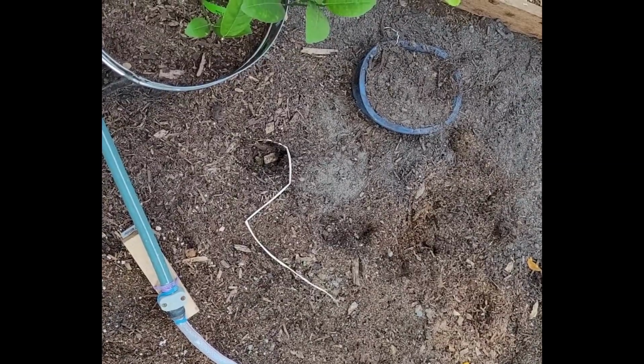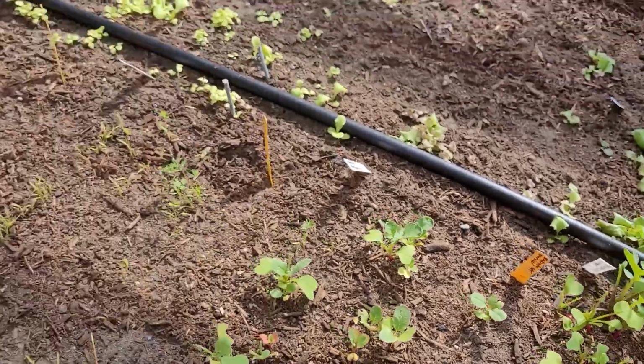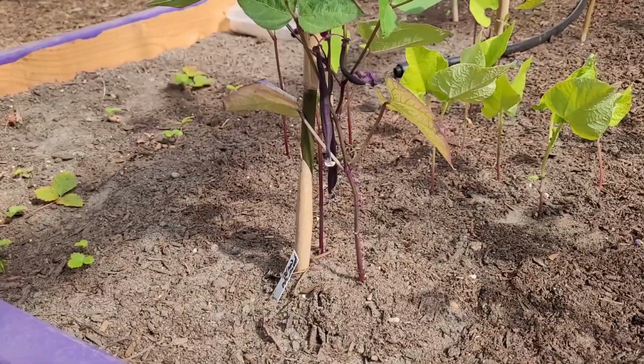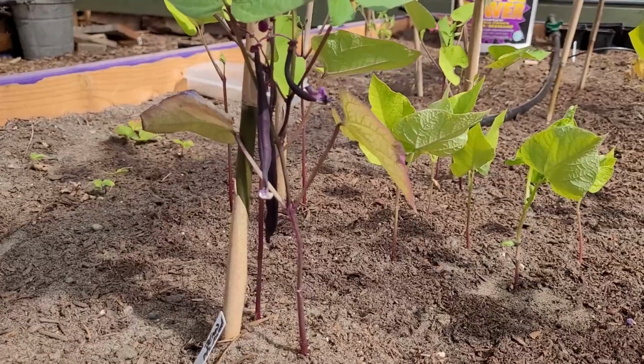Hoof prints made a nice hidey hole for this frog. I'm not sure if the radishes were grazed by the deer or a chipmunk I saw scurry under the cargo net. But they didn't get these beans that should be ripe within a couple days.